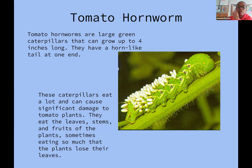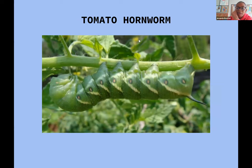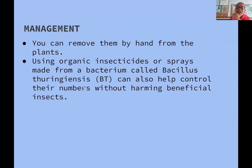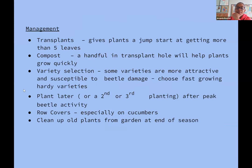So they are large green caterpillars that grow up to 4 inches and they have a horn-like tail on the end. Right here is a better picture of it. I can back up a little bit. See, they got the cute little horn and everything, but they love tomatoes. These caterpillars eat a lot and cause significant damage to tomato plants. They eat the leaves, stems, and fruits of the plant, sometimes eating so much that the plants lose their leaves. And that's absolutely what happened to mine.